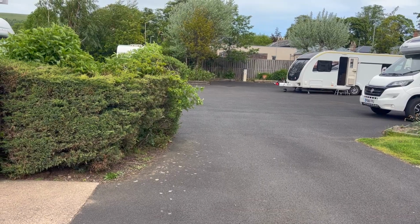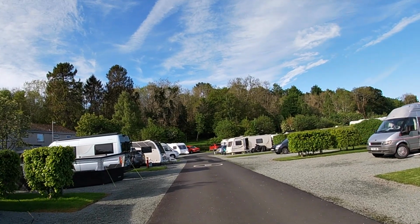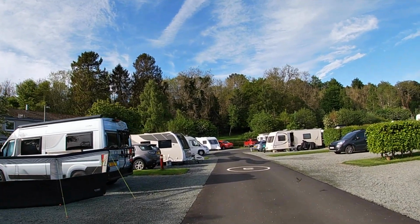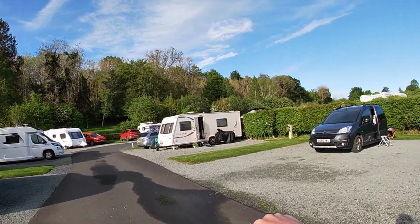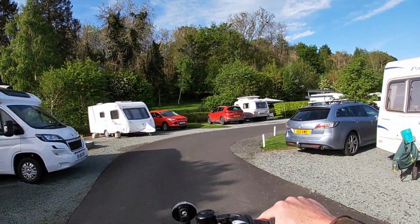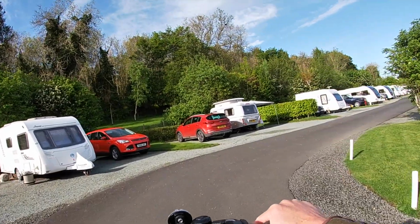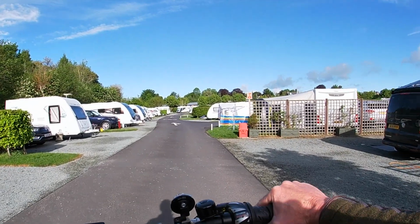Here on the left is where those tarmac pitches are. Coming up around the outside of the site, you might just see some houses on the left. Obviously, being in a town, you could expect that, but no problems at all with noise or anything. Coming round, our pitch was number 55 here on the right. We'll continue along.